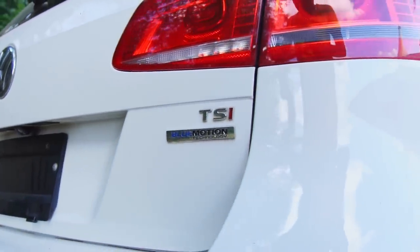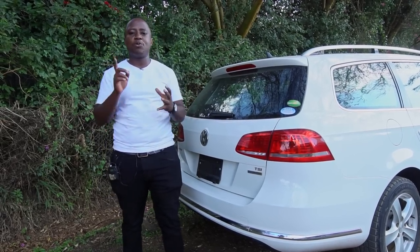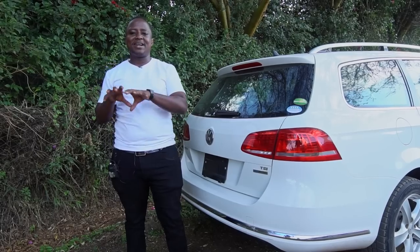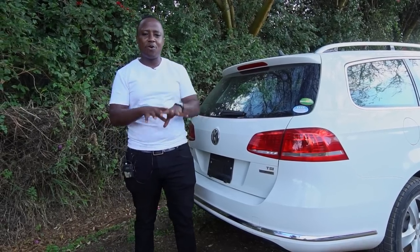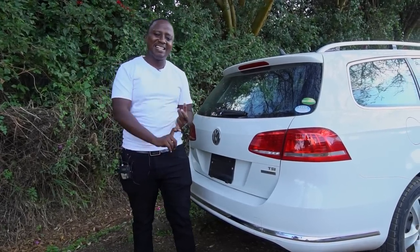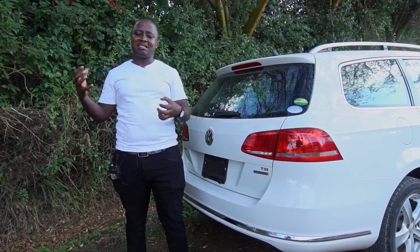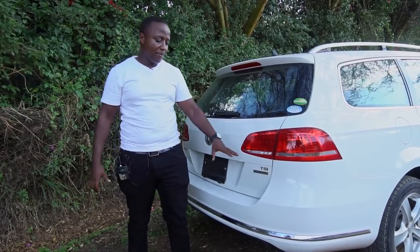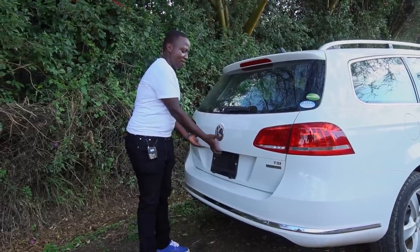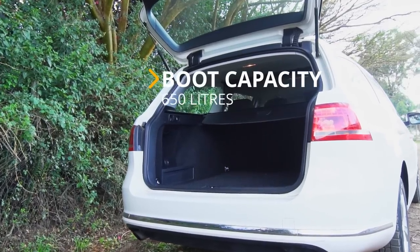Blue Motion is basically the series of technologies used by VW to ensure that you get both fuel economy and performance, because now every manufacturer is going towards improving fuel economy. And Blue Motion does feature other technologies such as idling stop, the coasting function, auto hold. Such features are coming in the Blue Motion package. And when it comes to practicality, whenever you're looking for a wagon, it needs to be practical.